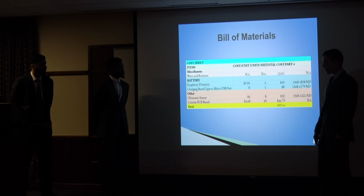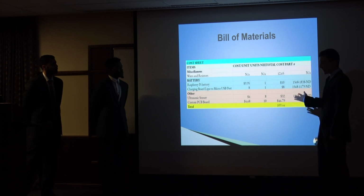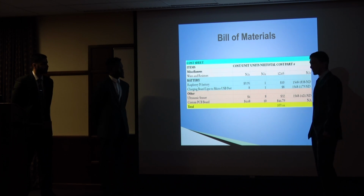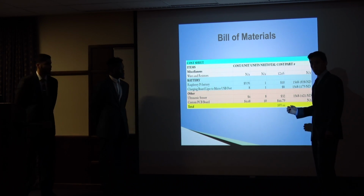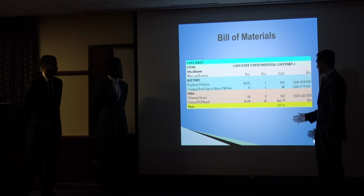Also associated with the Raspberry Pi, we have the Raspberry Pi battery, the charging board, light bulbs, and micro USB port. Total that equals $18. And then finally, your ultrasonic sensors, it's $4 for the unit price. Like we said, we will be using eight of them, so that equals $32. And then a custom PCB board, there will be 1 per unit, but we bought in bulk because it's cheaper. So total that is $46.79, with a total price of $109.44.